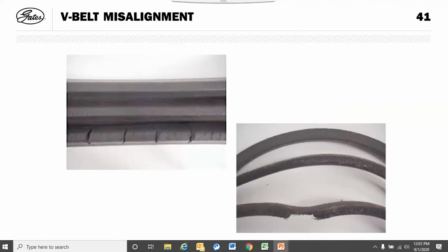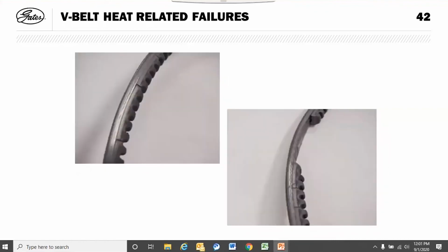You're going to have chunks come out of it. Basically, it's cooking it. And the one on the right is where a piece came out of it, probably because it got too hot and just burned up and broke away. Related, as you can see in the one on the left, it's kind of glazed. When it gets too hot, that's from the belt slipping in the sheave, and then it gets too hot, and that's where it's going to start cracking.